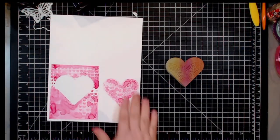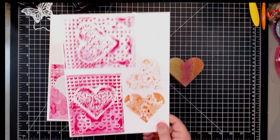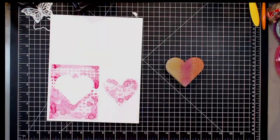All right, so this one's almost dry. Look at how cool that is. So this was our second impression. This was our first impression. Look at how that's drying.